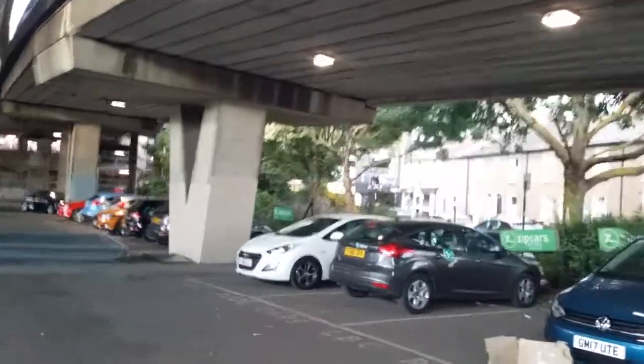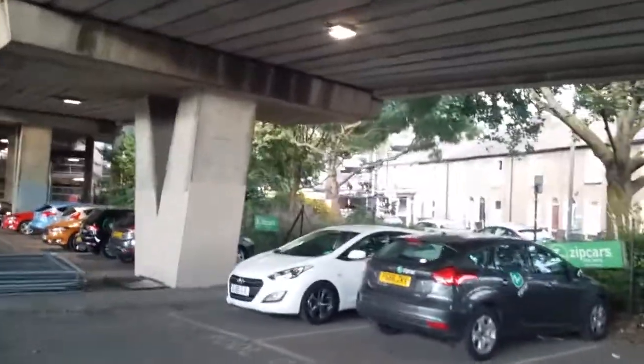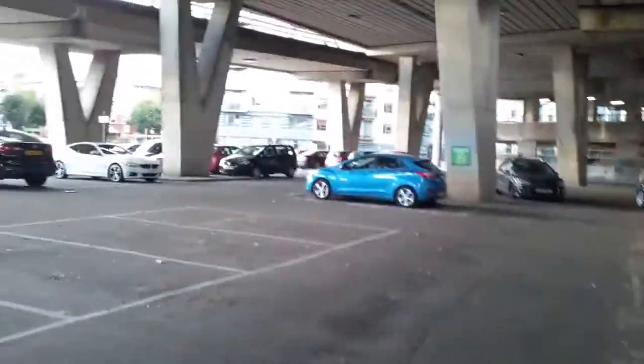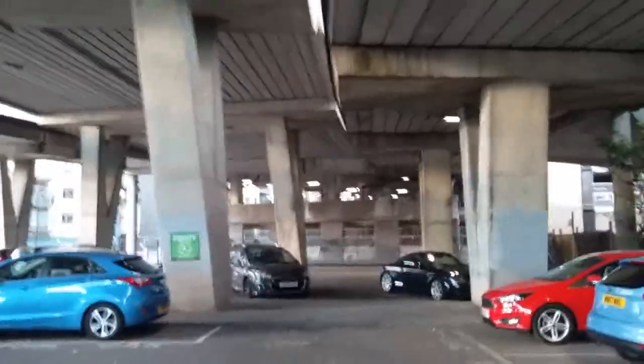Over there you've got the Royal Standard pub, in the corner over there. There you've got the Wandle Road multi-storey car park just behind those trees and underneath there. And that is quite a big car park, so the loss of this one won't be too much of an impact because it's got the multi-storey over there.